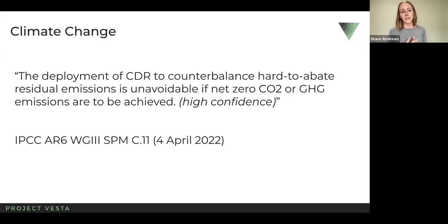What's really, really interesting is that as of a week ago, the IPCC report, again, this report that's generated by scientists collectively around the world, our best state of knowledge about climate change, came out and said that the deployment of CDR technologies to counterbalance hard to abate residual emissions is unavoidable if net zero emissions are to be achieved. And they said this with high confidence. This was a really big moment that happened a week ago, in that it was the first time it was made clear that the only way that we as society can get to net zero emissions is by actually implementing some of these CDR technologies.